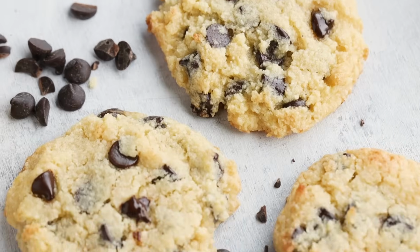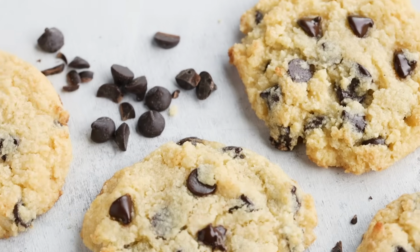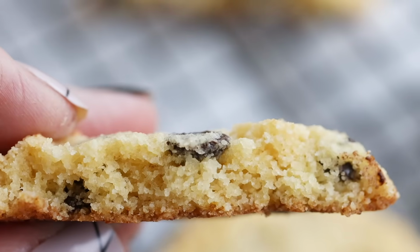Since I started keto, I made it my mission to find the best versions of keto recipes that are as close to our favorite foods as possible. And I've tried so many recipes and even tweaked my own recipes several times just to get that perfect texture and flavor. And I think I finally nailed it with these cookies. So let's get to baking so I can show you how easy it is to make keto chocolate chip cookies taste like Toll House cookies.